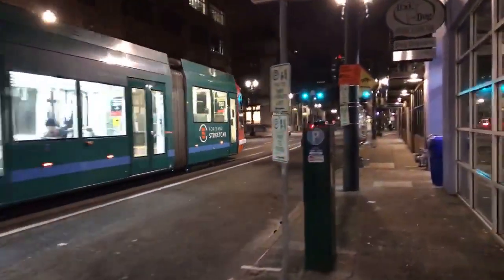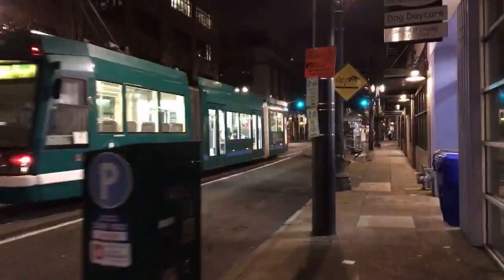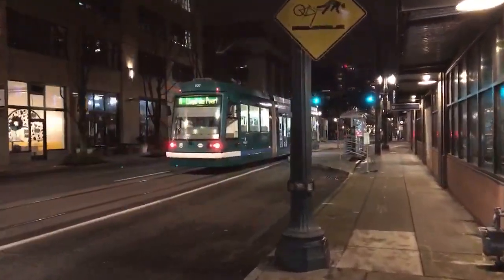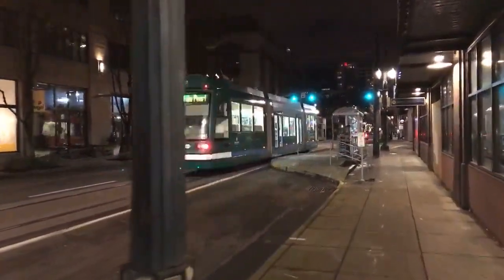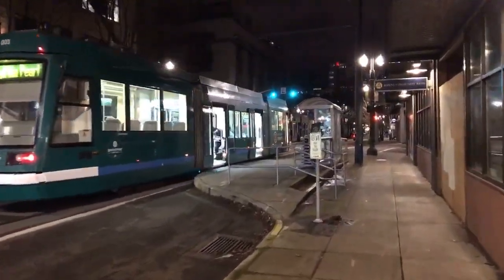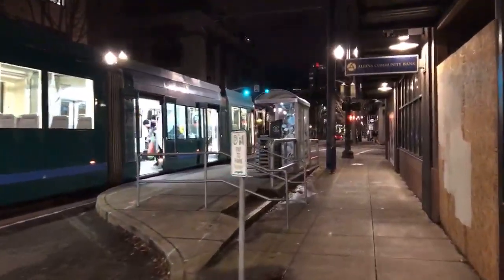Well, let's see, who do we got? We got an A-loop. And that's car number 3. That's one of the Czech cars. That's going on 16 years old now. They are getting tired.